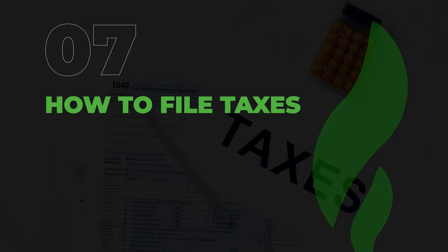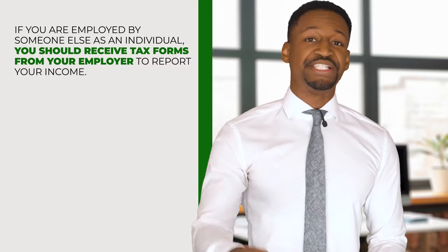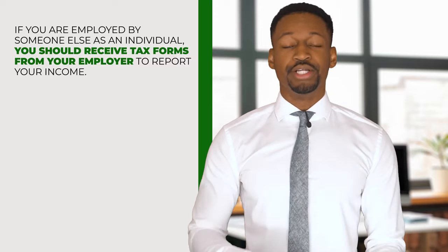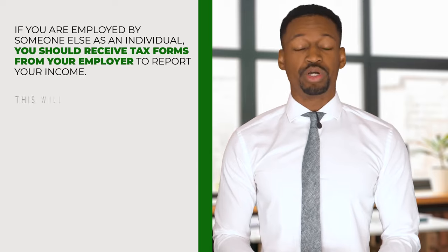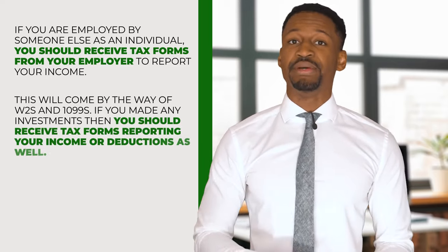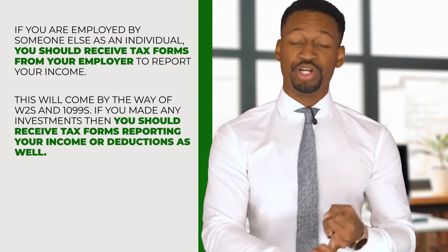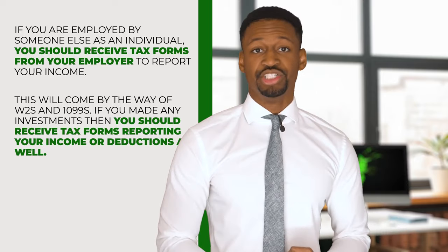All right, let's go ahead and move on to number 7 and quickly talk about how to file taxes. So if you are employed by someone else as an individual, then you should receive tax forms from your employer to report your income. This will come by way of W-2s and 1099 forms. In addition, if you made any investments, you should receive tax forms reporting both your income or your tax deductions as well.